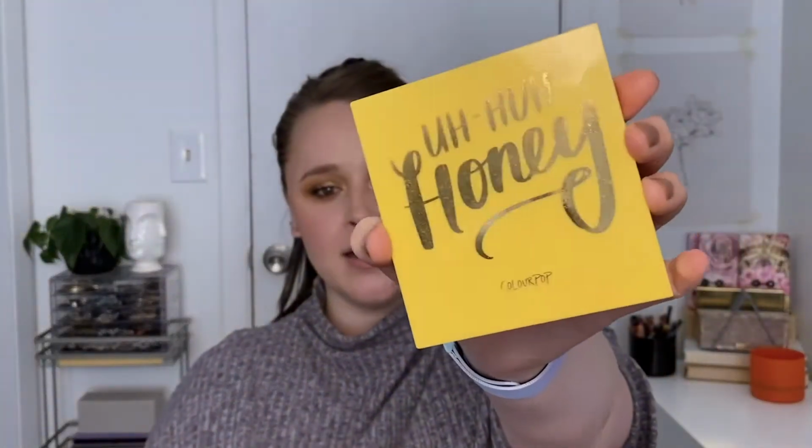All right, this next one I actually recommend as more of a companion. I don't think that this one alone would be perfect for fall, but I do think that this would be a great companion for any of your other natural neutral shades that you have in your collection, and that is the Colourpop Honey palette. This palette has so many bright yellows.